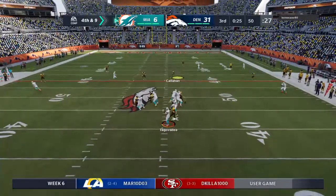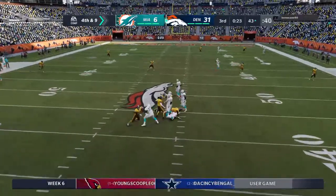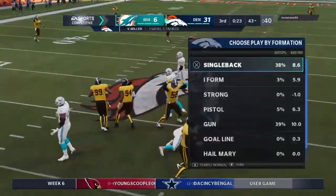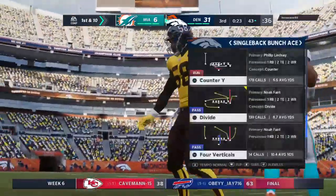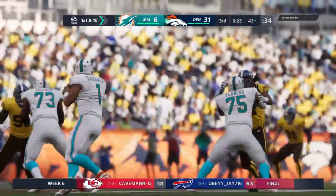They're going for it. Here's Tua with it. Under pressure, he's going to go down. Look at this, way back around the 43. Von Miller. And it'll be a turnover on downs.